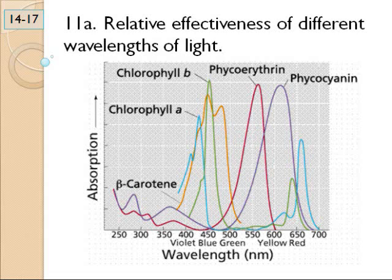Now if you look at chlorophyll A, let me ask you a question. What two colors does it most absorb? Find the points. What two colors does it most absorb? Now there's chlorophyll A right there. Now read straight down. What color is this corresponding to? What would you call that? Violet blue. Bluish violet or violet blue.